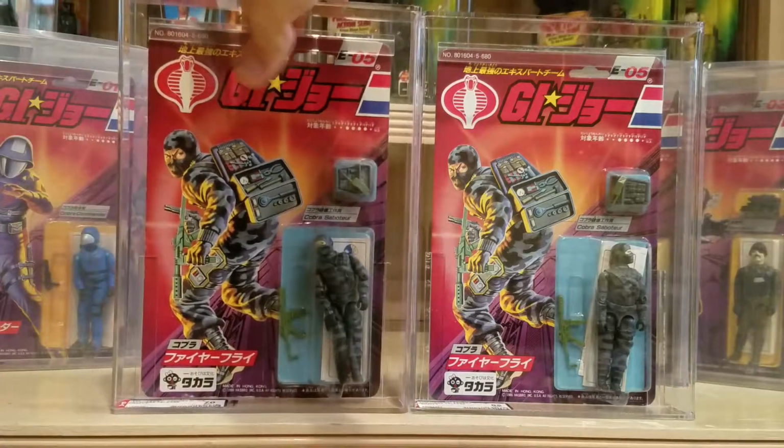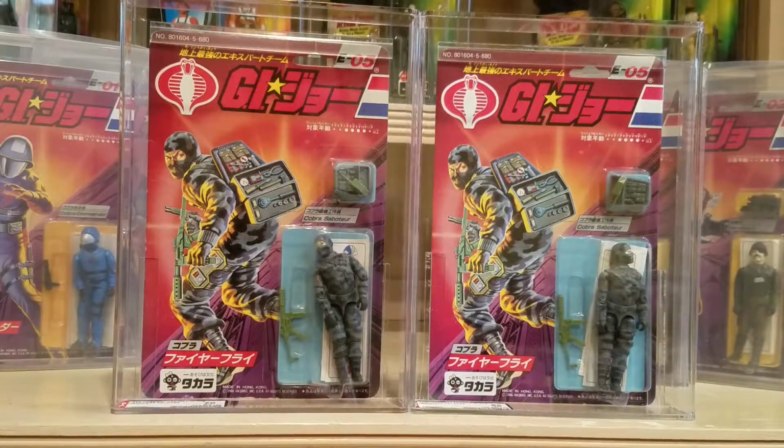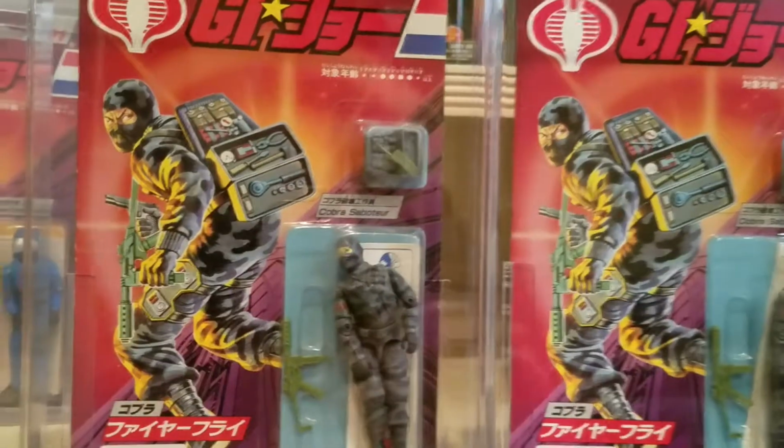But I think because these are so rare to find graded, I'll be able to resell this for pretty close or near what I paid for the 85. My guess is that by the time I get done selling and paying eBay fees and shipping costs and everything, I'm going to be out about $50 to upgrade my Takara Firefly from a 70 all the way to a near mint plus 85. And so I'll take that all day long, especially because Firefly is one of my favorite G.I. Joes. I wanted to at least compare the two so you can just see the differences between them.